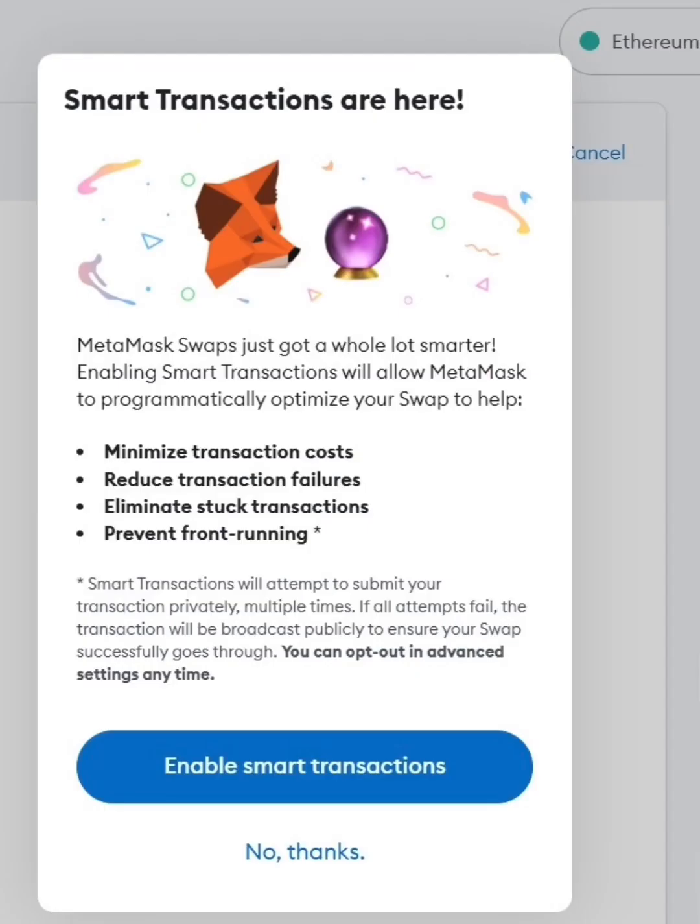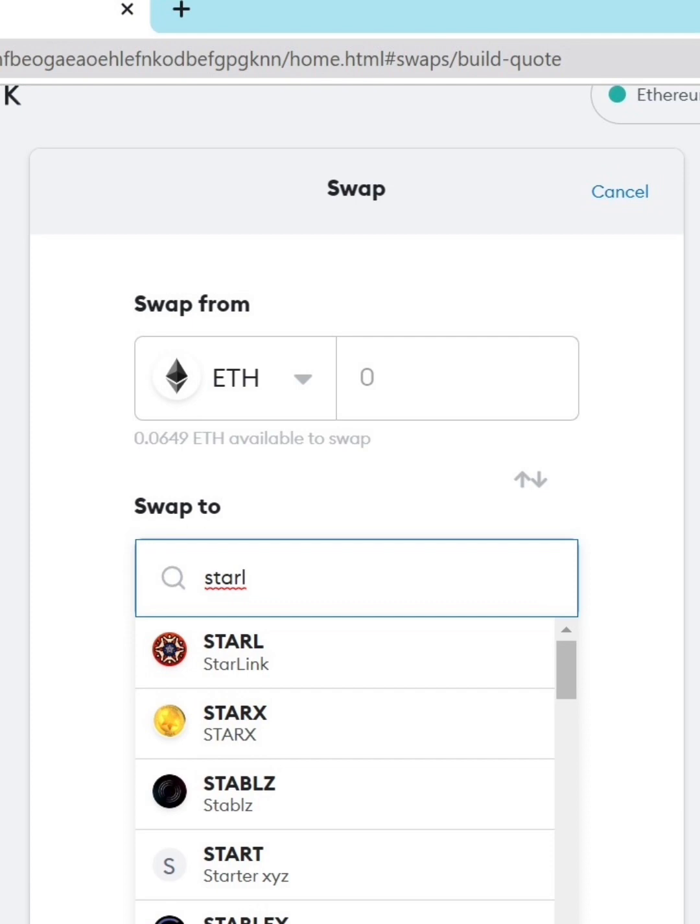Now, enable smart transactions in your Metamask that should hopefully save you some money and should eliminate failing transactions. Click Swap and choose from ETH to an altcoin of your choosing. I'm going to swap to Metaverse coin Starling. You can research some exotic altcoins on CoinGecko.